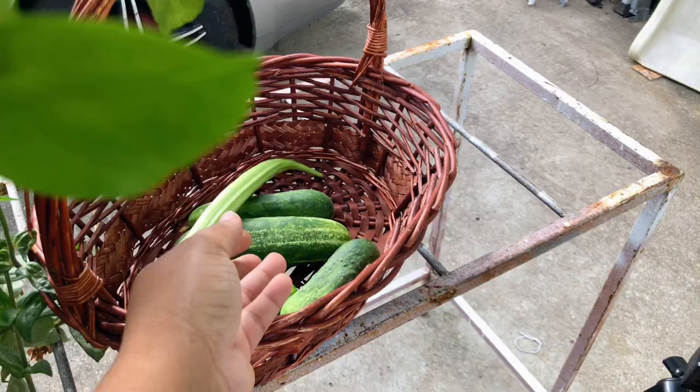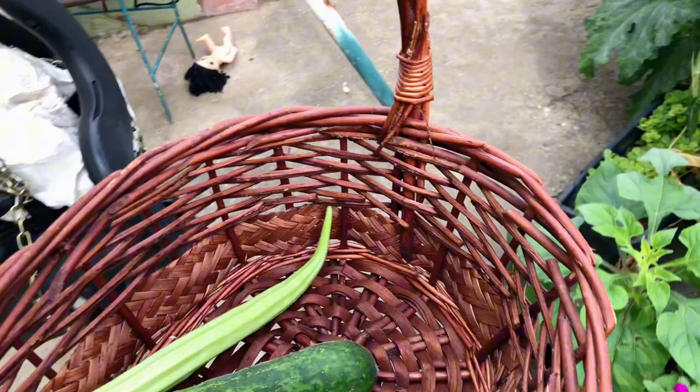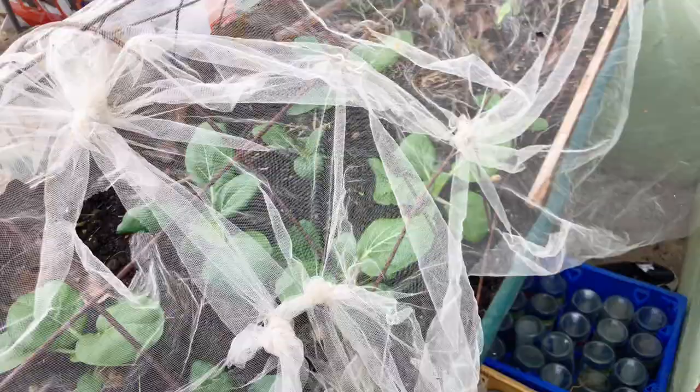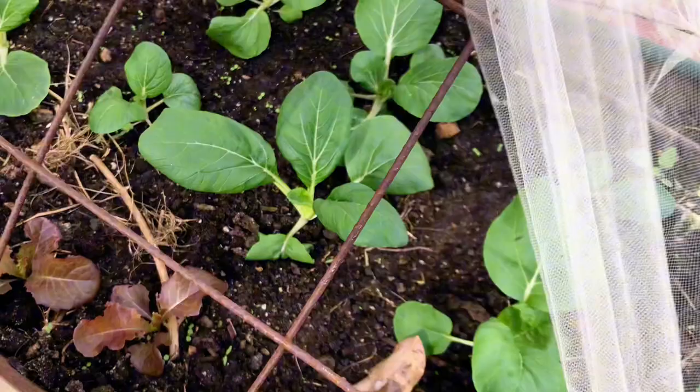All right, so let's go around to the side where I can share with you guys now my salad bar. So before I had lettuces in here, so what I did is I pulled out the lettuces, the green lettuces, that is, because the Merlot is still here.